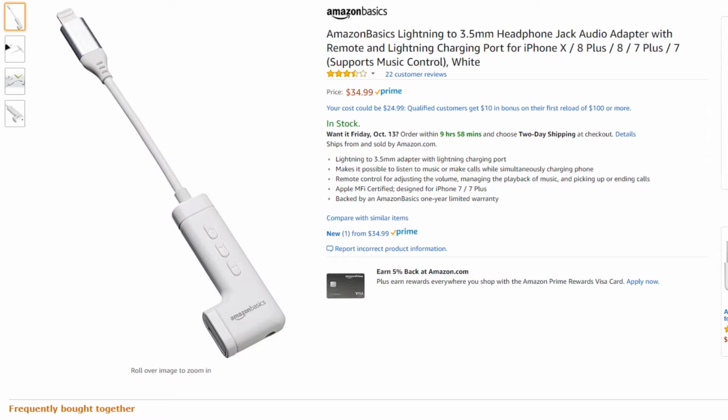But another cool thing about that is that it does have controls at the bottom for volume and managing your music. So it's kind of like having an inline remote. So if you plug in headphones that don't have those controls, because of that little piece at the bottom, you do gain these controls with this adapter as well. So that's really cool, and still under 35 bucks.